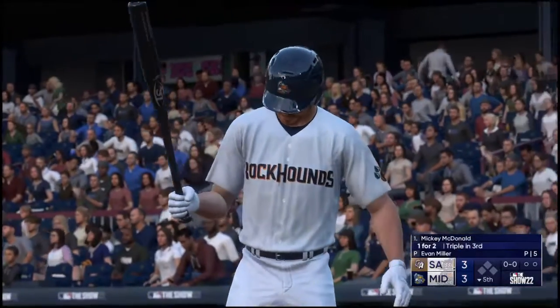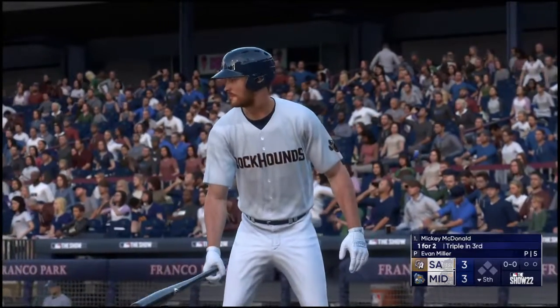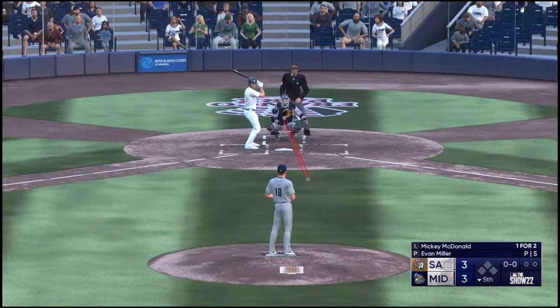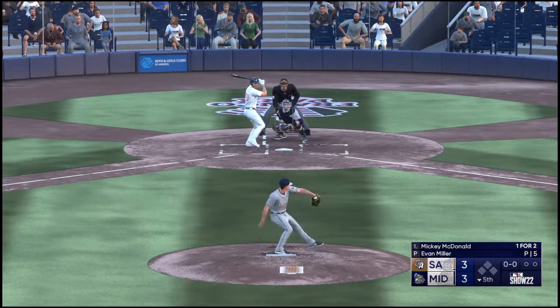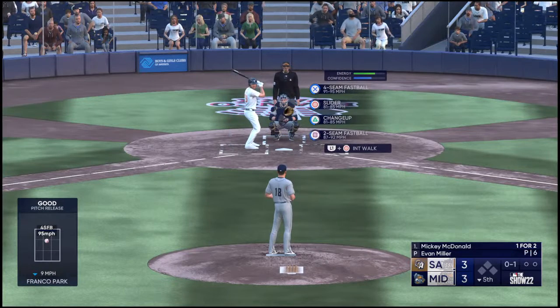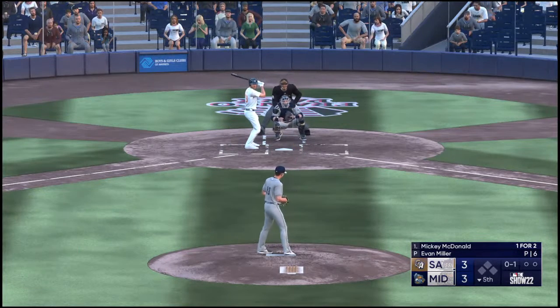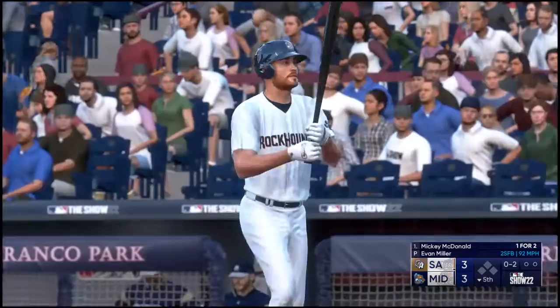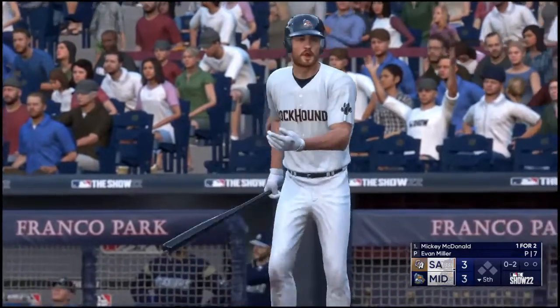We head to the bottom of the 5th. Digging in is the switch-hitting outfielder, Mickey McDonald, for Midland, the right fielder, Mickey. And the pitch. McDonald. And fires in a fastball at 95. And I know you want to be patient as a hitter, but you've got to be ready to jump on the first thing straight. And he got one right there, but left the bat on his shoulder.